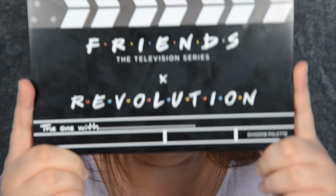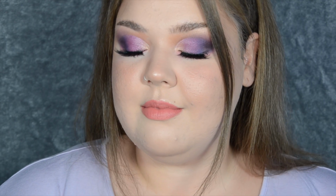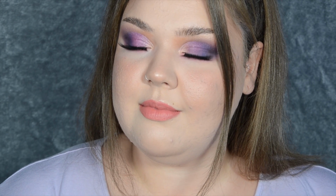Okay you guys, so here it is. This is the final look I created with the Revolution X Friends palette, and I have the Moniker lipstick on. Obviously, to me, the biggest thing that I love from this collection is the mirror. I'm just in love with it. I'm so happy that I managed to get it because it was in my bag twice when I went on Revolution when it launched, and then by the time I clicked pay, it was already sold out.